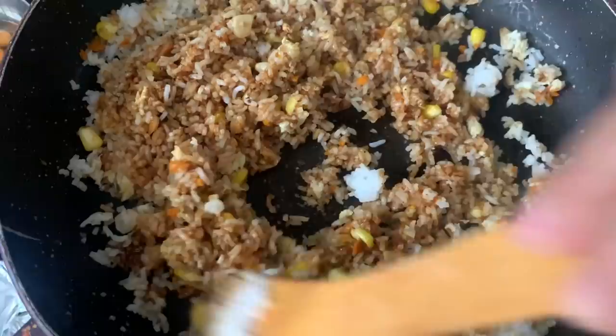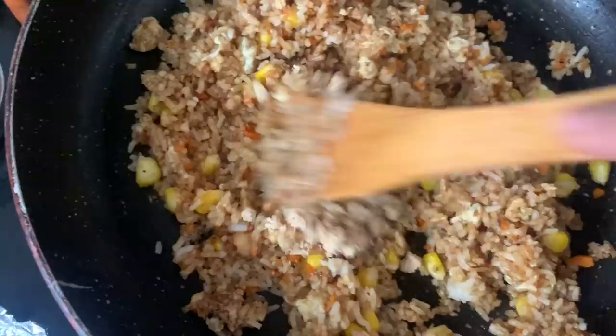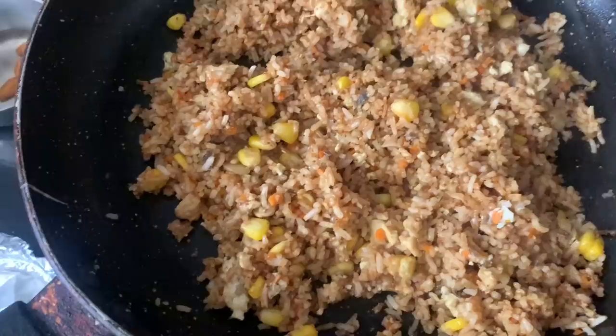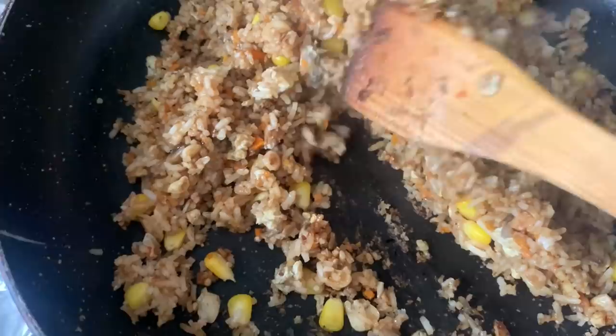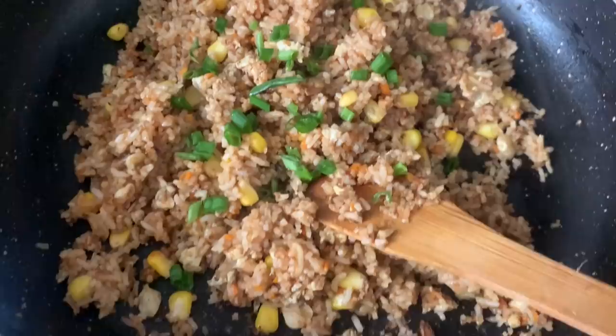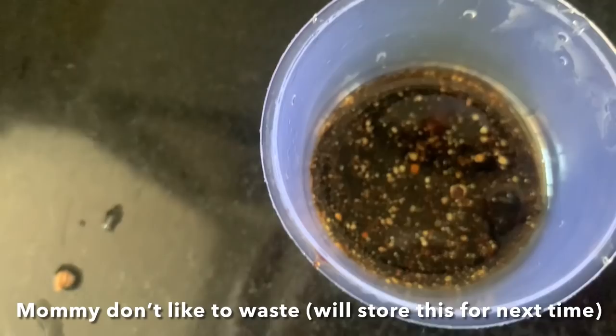Now this is peanut powder, moongphali powder. I always keep it in the fridge. I powder and keep it in the fridge, and I always add it when I make fried rice, and sometimes for sabzis. So almost done now. See, it's nice and burnt rice, and it is so delicious. Actually, in Thailand, in MBK, the shopping mall, they make this kind of sticky fried rice. I garnish a few spring onions, and I'm not going to waste this sauce. I'm going to keep it in the fridge for the next time.